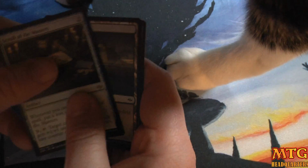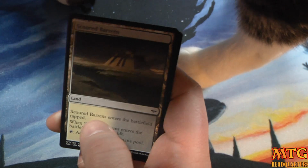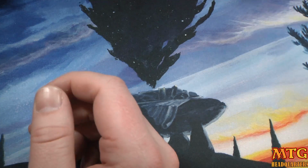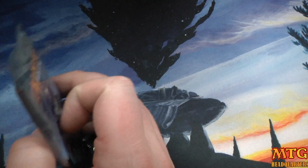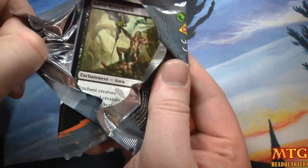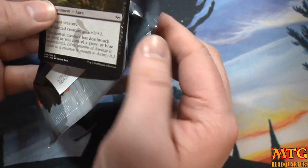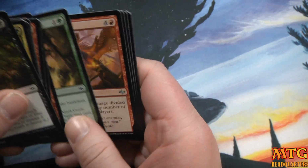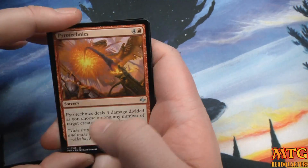And on Colt. We have Scoured Barrens and a Spirit Token. Move along, cat. Move along. All right. Let's keep going. This is real life here. You guys have all seen Colt at some point or another.